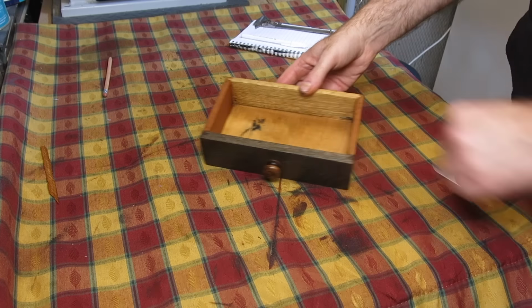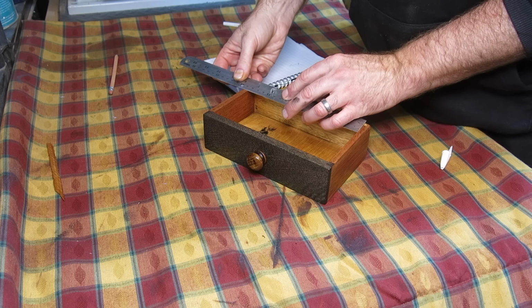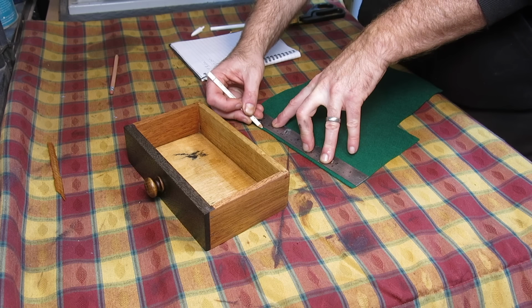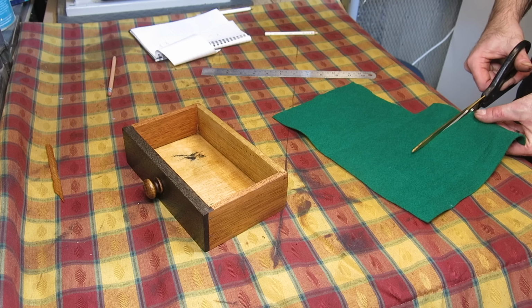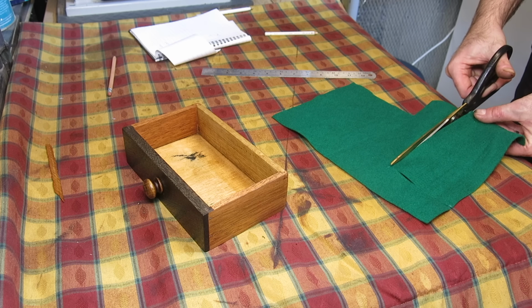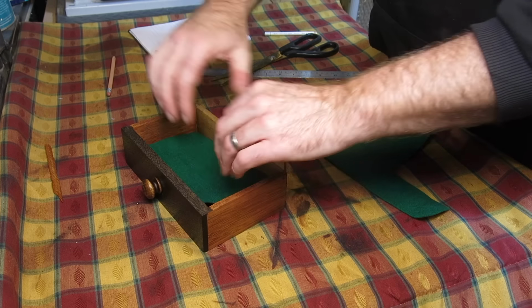The little pen drawer from inside the unit had a bad ink stain on it and I couldn't get rid of it. So I decided to cover it with some nice green felt. And not only did it cover the stain, it just made it look so much better as well. It looked like it was always meant to be there.